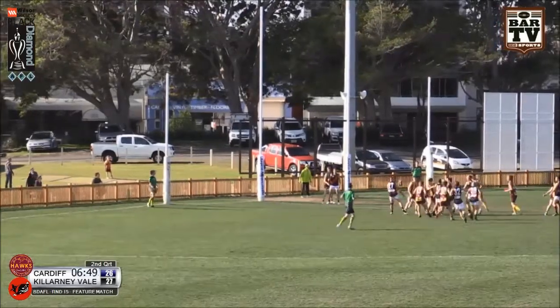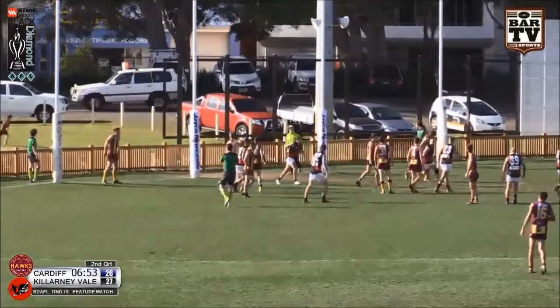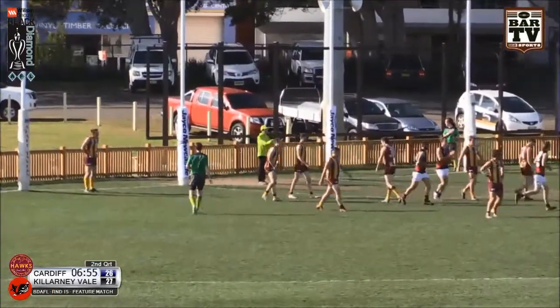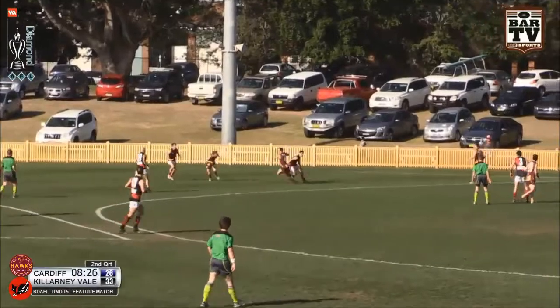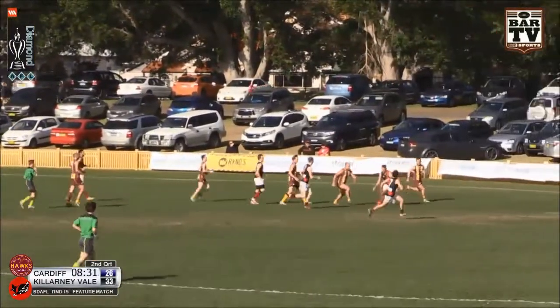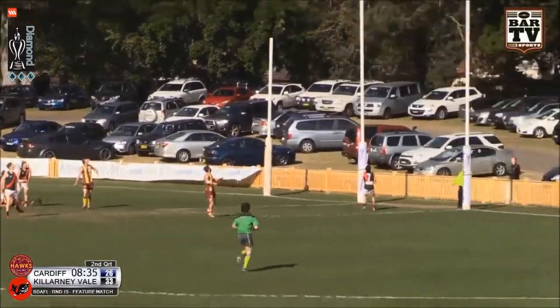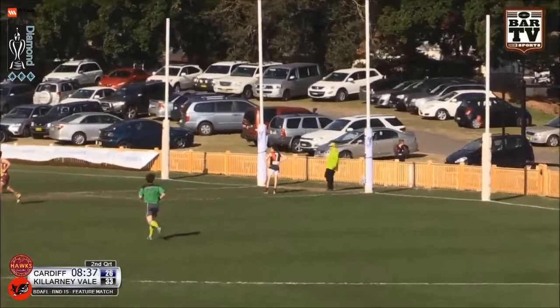So another boundary throw in here. Maddock doing the ruck work. Down there, Zara, who's been super busy. Snaps it with his left foot. Kicks a goal there to Zara. Their first for the Hawks, he does. Handballs back to Gordon. Now gets on his right side. Kicks it back into the hot spot. Well worked under it. Well done, Rumpler, but just dropped the mark. Ryan, handball back to Koshin. Right foot snap. Goal to Cardiff.